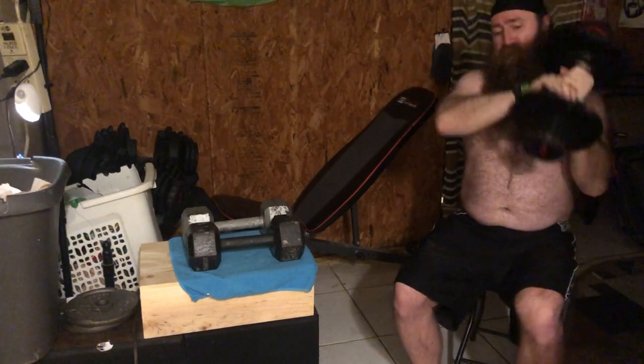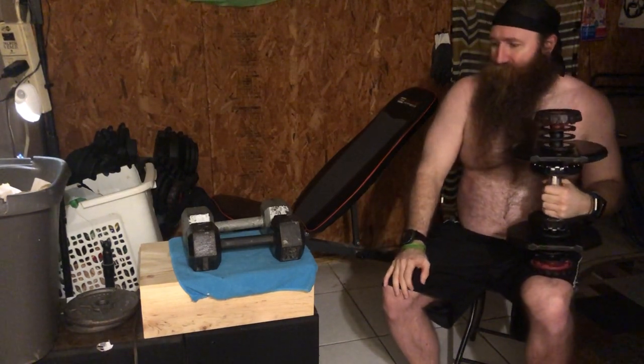Remember, I used to do these laying down, which felt weird. And I don't know, I like it this way. It seems more effective than doing it laying down on a bench. On the bench was kind of strange, and I don't like flat bench that much for many things.